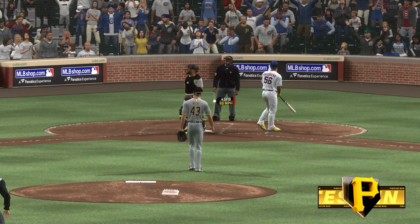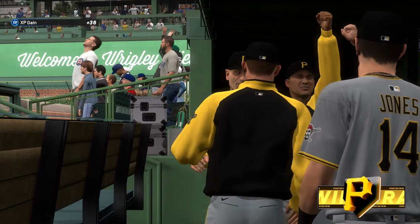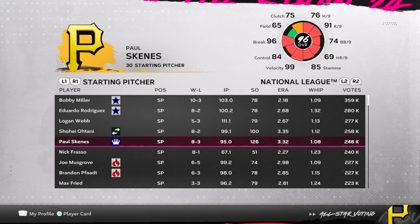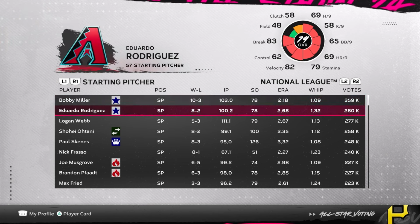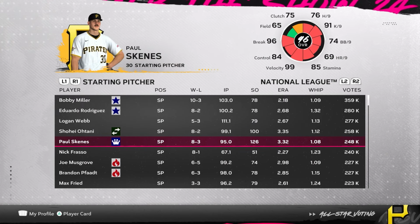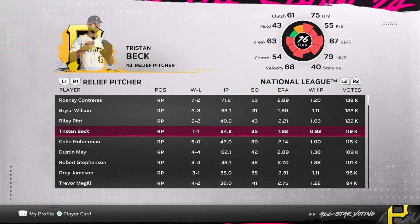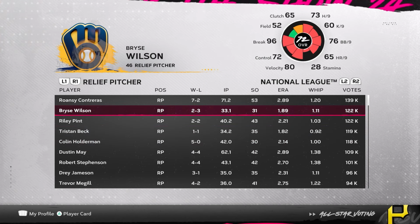The Pirates have swept the Cubs and are now tied for first place with the Reds. Dylan Cruz gets the player of the game honors. Taking a look at all-star voting, starting pitching. How is our guy not number 1? Oh, that's sad. That's frustrating.